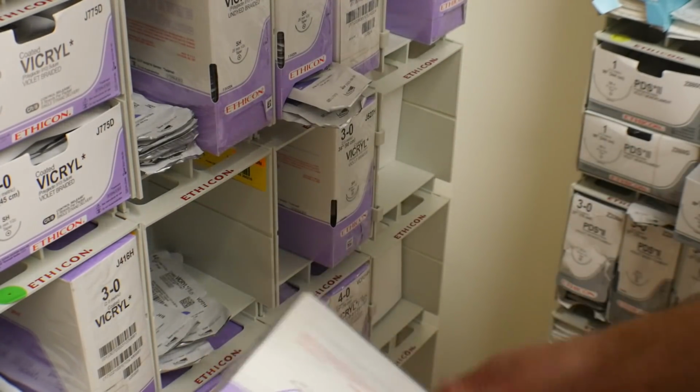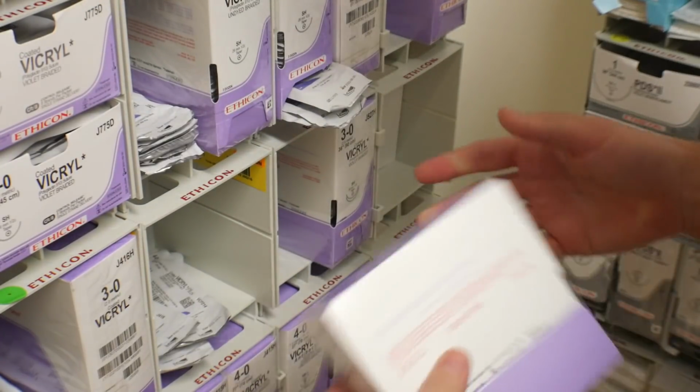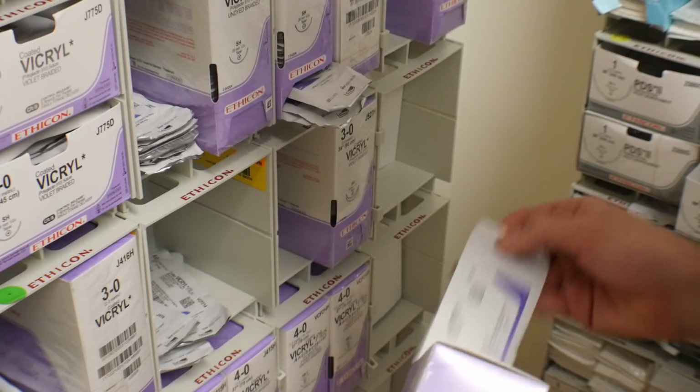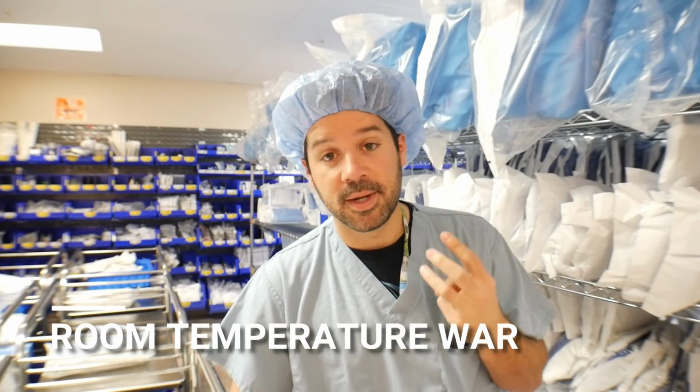It never fails. There's always, it seems, at least one or two boxes that you have to open up, and it always seems like it's on a day where you're having to hurry up and you've got a lot of cases going on, and you're ripping this suture box open just so you can grab your suture as quickly as possible. Man, oh man.